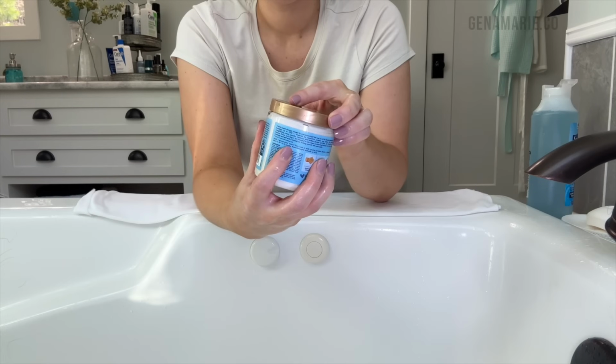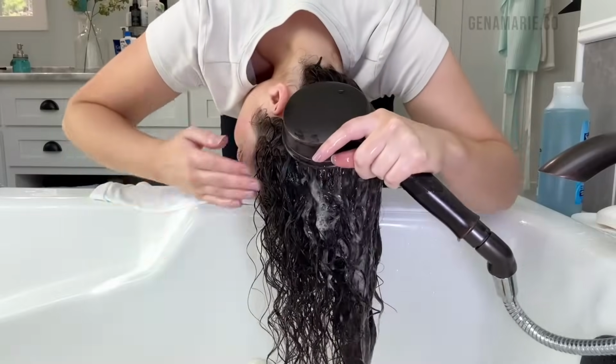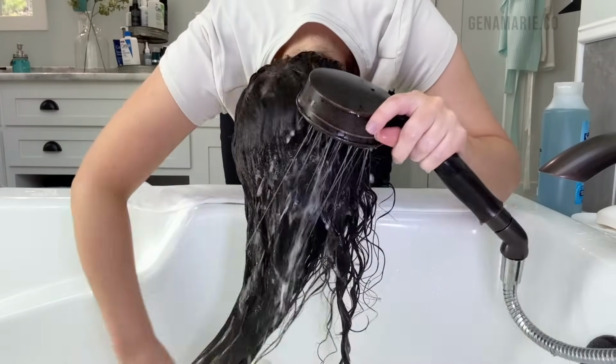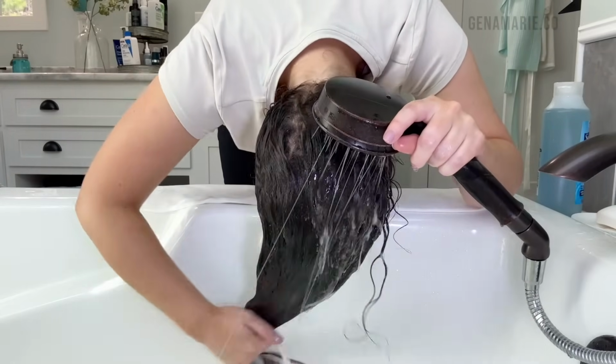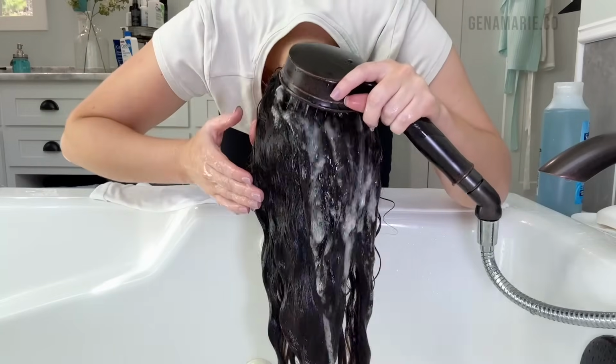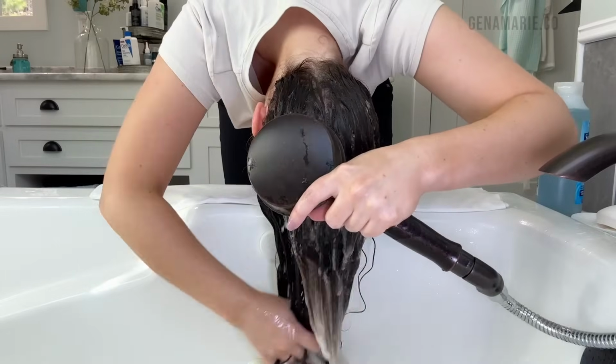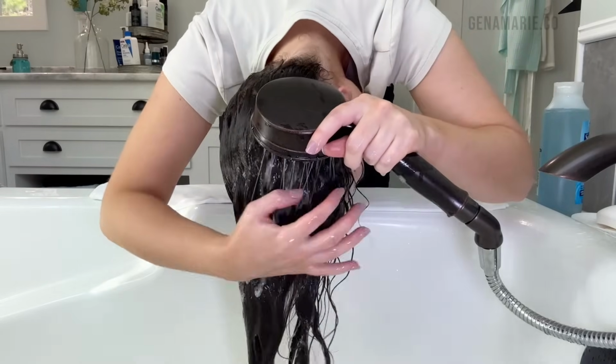So you always want to read the label and see how long it says to leave this on. I believe this one said about 10 minutes. Don't leave it on longer than what the label says and do not sleep in it. It's not good for your hair or for your scalp. So after I let it sit for about 10 minutes, then I rinse it out fully. You wanna make sure you fully get out the deep treatment. Don't leave it in your hair.